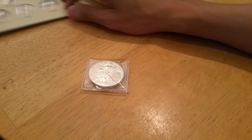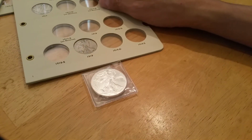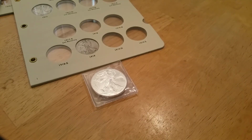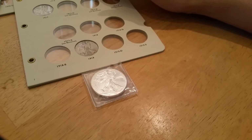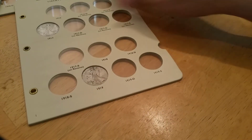I might even take a break on these. It's gonna frustrate me, I can already tell. It's gonna be a lot of work. It's gonna take time, maybe a few months, maybe even a year. Hopefully I can finish this by the end of this year. I know some of these earlier years are really expensive.